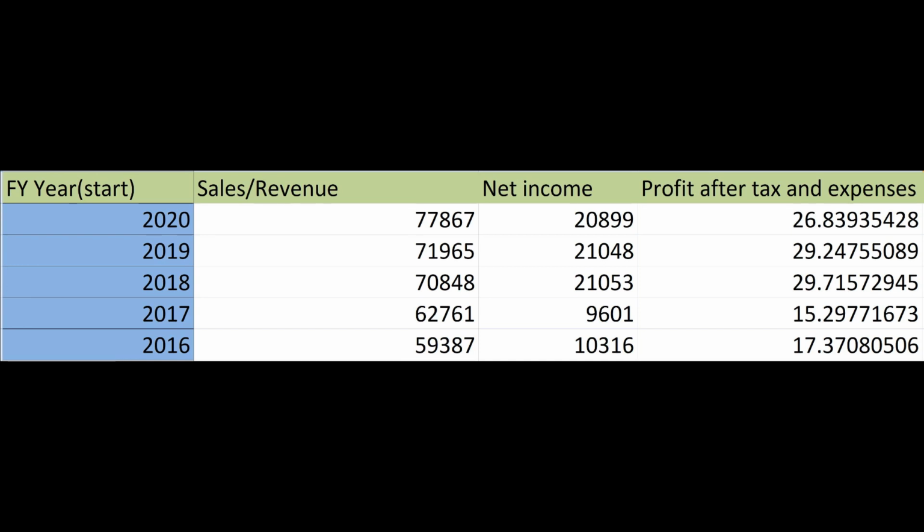Next, we want to look at the profit after tax and expenses. This is a measure of a company's net profitability and we're looking for 20% or higher.